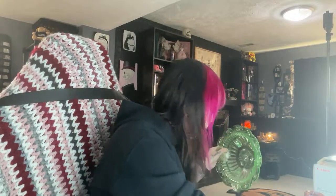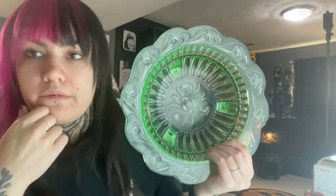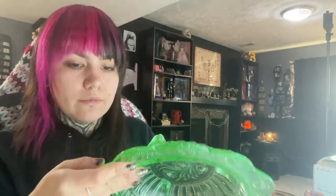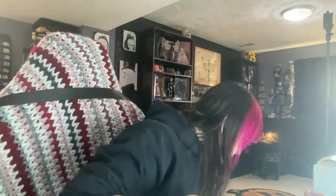So this one, this lady said, was actually her mom's. So if she didn't know it glowed for a long time, this is beautiful. Very good shape. There is a small chip. I see 2, 3, 4, 5. Okay, never mind. It's got a few chips. But we'll check it out. This one's very pretty. And that was one box.